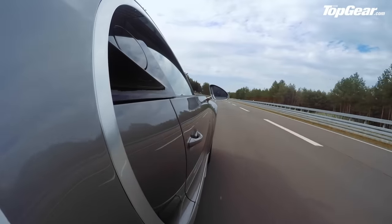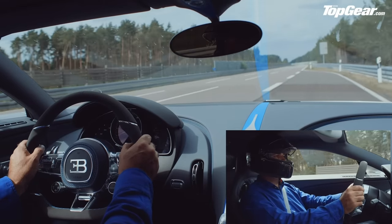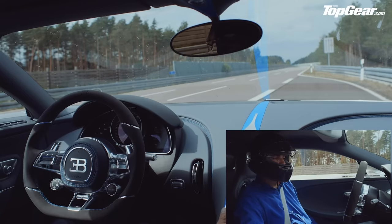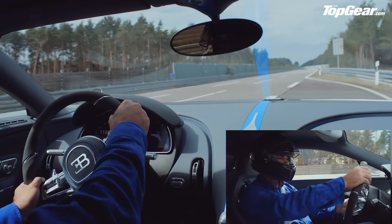But before we set off for our high-speed run, I've just got to do one last thing. I've got to twist the key and set the car into high speed mode. So we put it in park, twist and release. Ettore Bugatti's signature comes up. Top speed is enabled. Put the foot on the brake and into drive. And off we go.